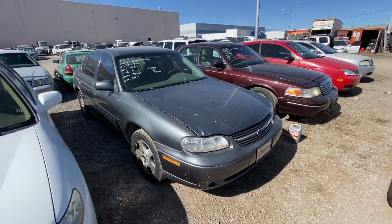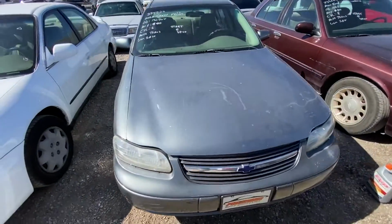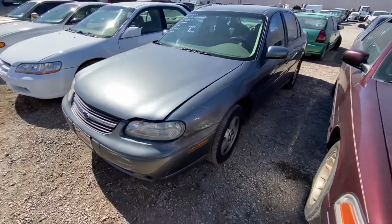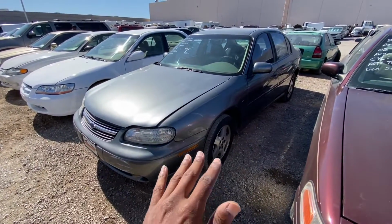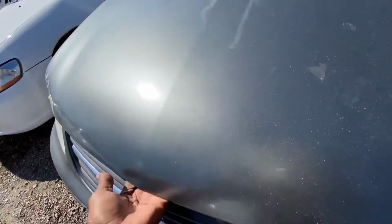Now, if y'all was watching yesterday's auction, you would know I'm not a Chevy Malibu guy, but this one is pretty clean. It has 172,000 miles on it. V6, no body damage, no faded paint, so that's a plus there. We can pop the hood on this bad boy really quick.